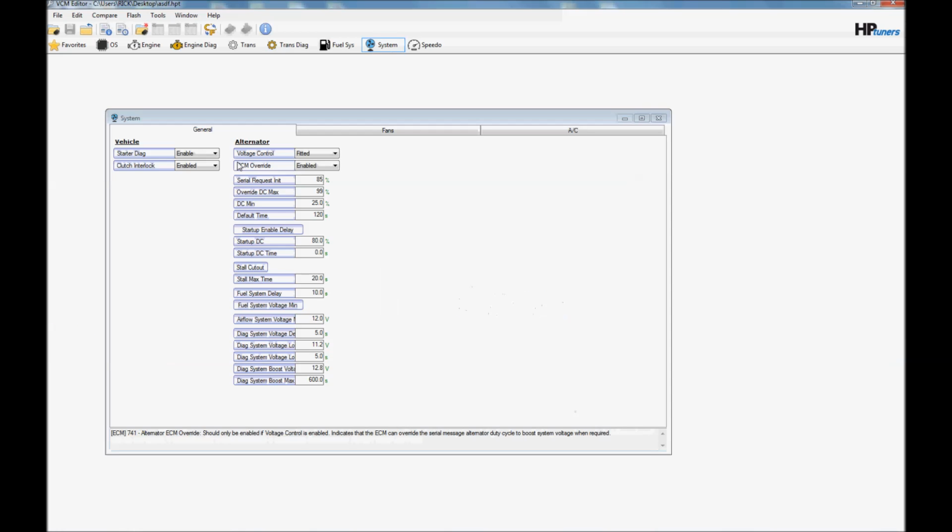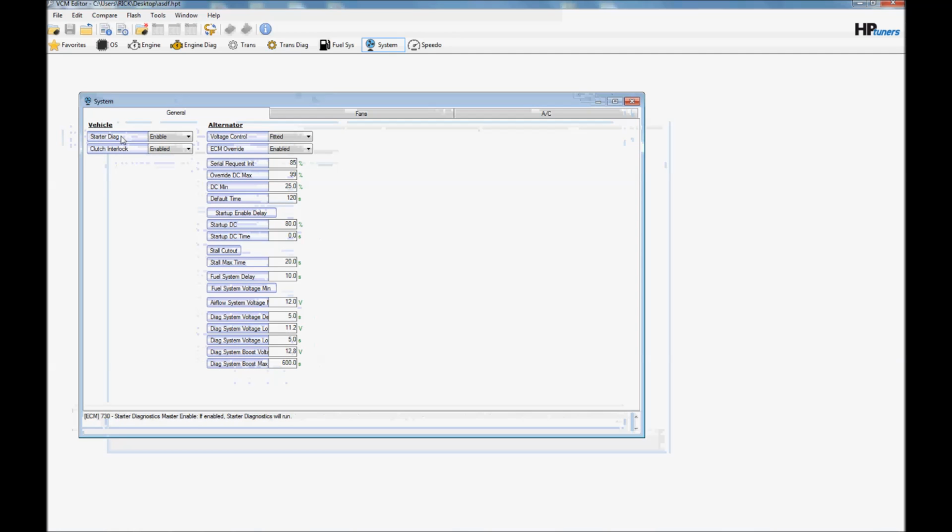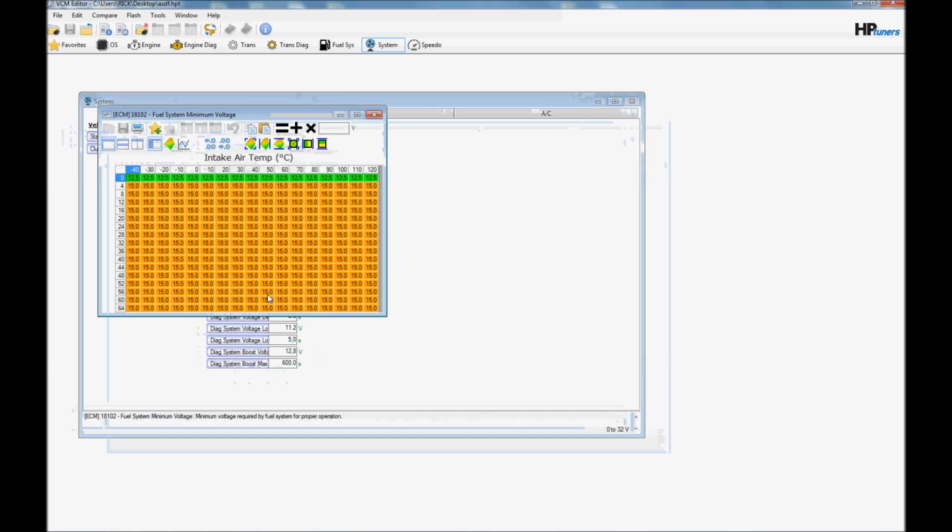Going to system. System controls all the accessories in the car. In here you've got a table, fuel system voltage minimum. By default, I think it's 12.5 or 11.5 or something like that. This basically says, what's the minimum voltage that your fuel system should have available to it in order to run.